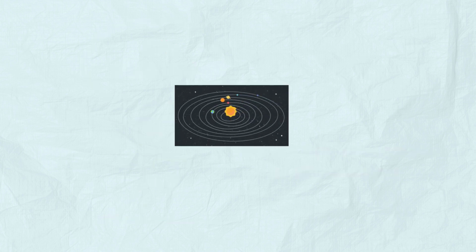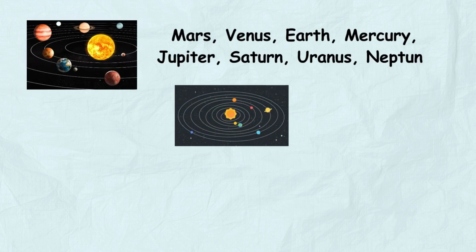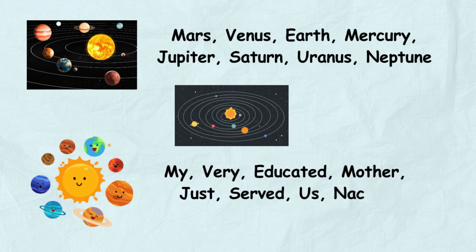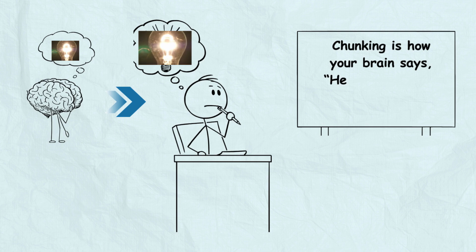Example: do you need to remember the planets? Instead of memorizing Mars, Venus, Earth, Mercury, Jupiter, Saturn, Uranus, Neptune, turn it to my very educated mother just served us nachos. Now visualize the chunks. Use bullet points, sticky notes, mind maps, whatever helps your brain to grasp the topic. Chunking is how your brain says, hey, I got this, instead of, what even is this?